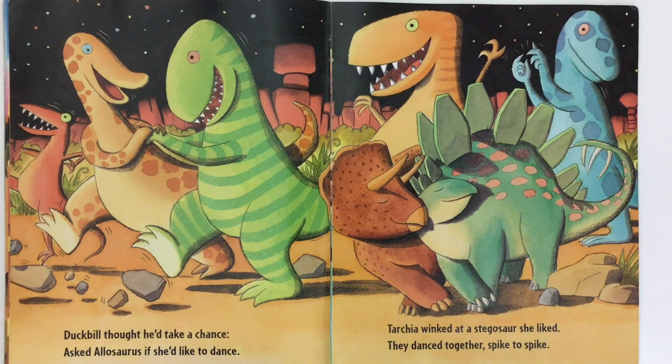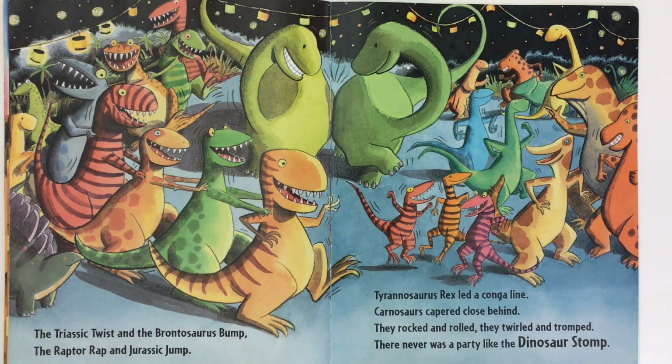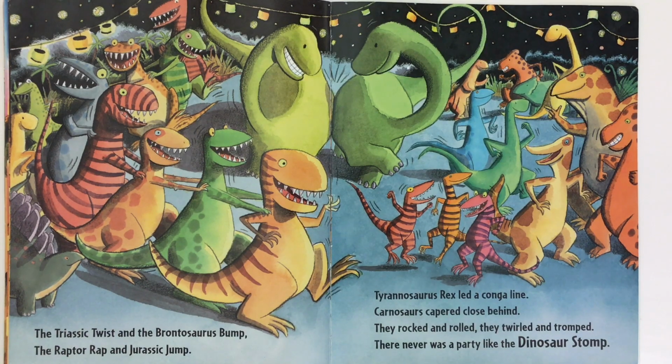Duckbill thought he'd take a chance, asked Allosaurus if she'd like to dance. Tarchia winked at a stegosaur she liked. They danced together, spike to spike. The Triassic twist and the Brontosaurus bump, the Raptor rap and Jurassic jump. Tyrannosaurus Rex led a conga line. Carnosaurs capered close behind. They rocked and rolled, they twirled and tromped. There never was a party like the Dinosaur Stomp.